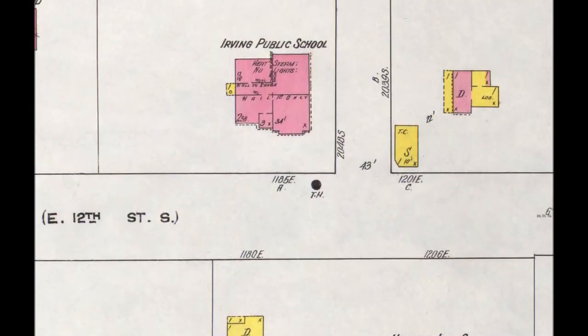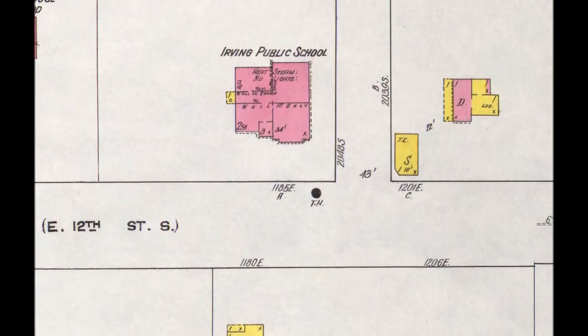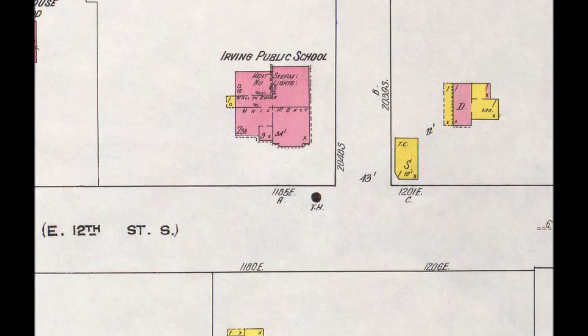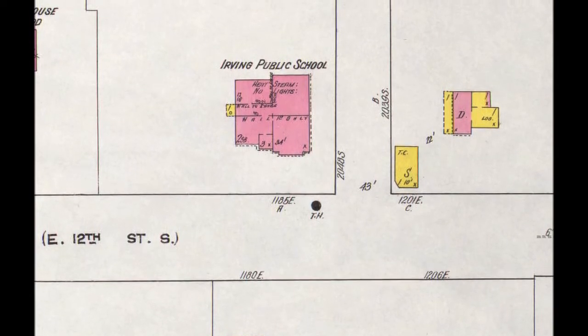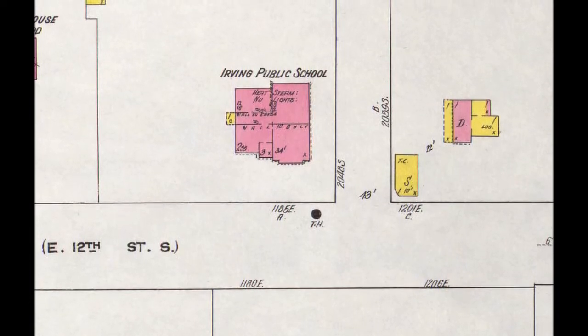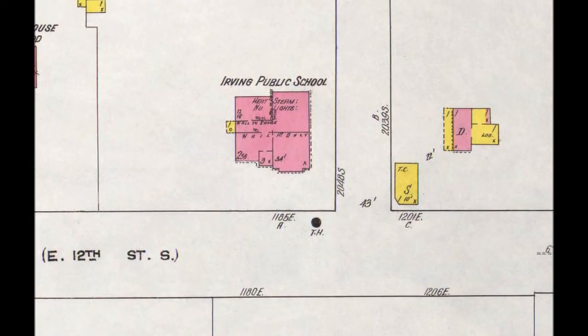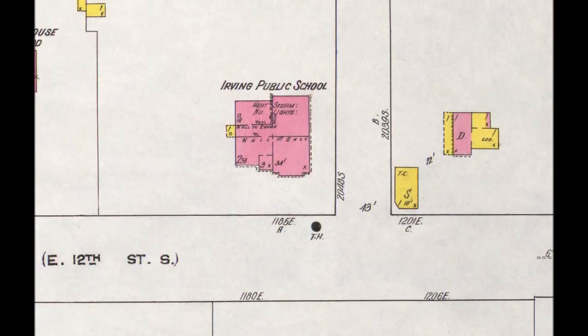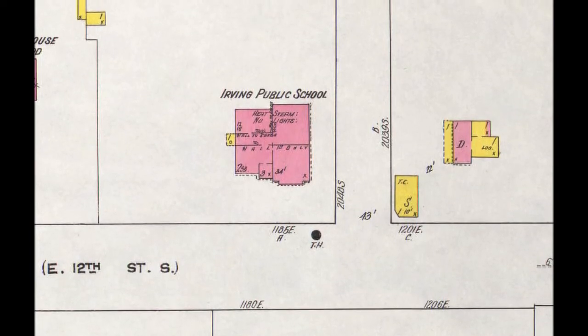Here is a great picture from the 1911 Sanborn map of the Irving School, back when it was known as the Ashton School, whatever you wanted to call it. No, by this time it was the Irving School, as you can see, in 1911. And you notice, instead of 21st South, you have 12th Street South. Isn't that cool? The numbering system was much different. So this kind of shows you where it was on the plot of land.